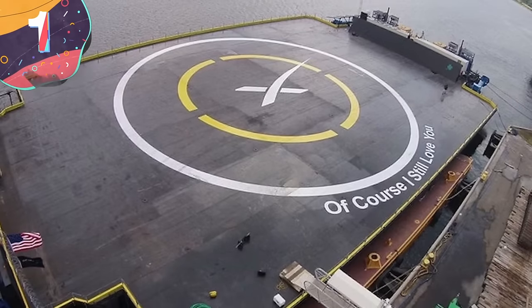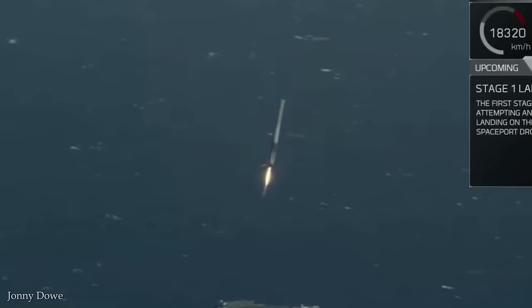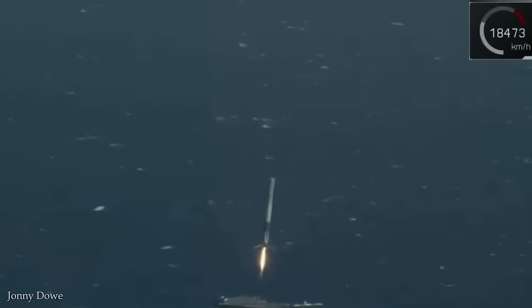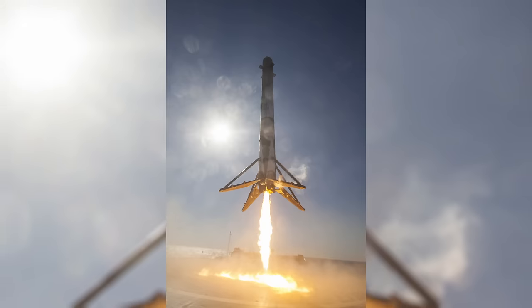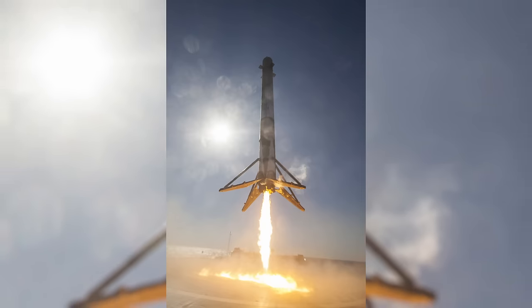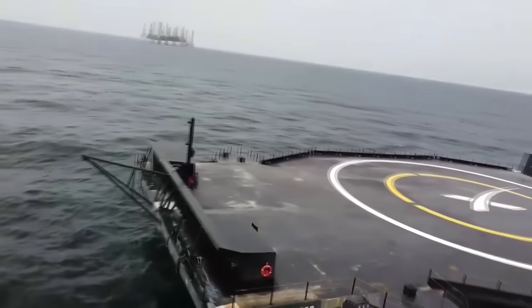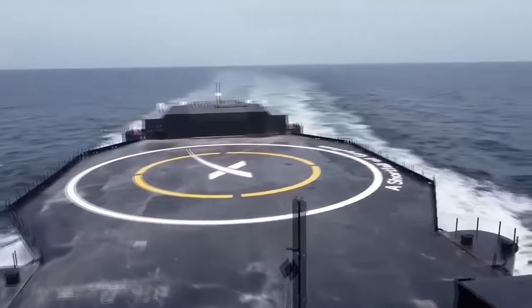Number 1. The first landing on a drone ship. The technology required to allow boosters to safely land after being used adds an extra complexity to the already highly complicated business of sending rockets into space. And as a further cost-saving and safety measure, SpaceX introduced the idea of landing them on an autonomous floating platform in the ocean. When they first announced this, many in the space community thought it was a crazy idea, and the first few failed attempts only seemed to back that up.